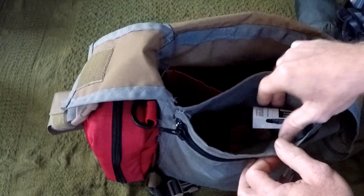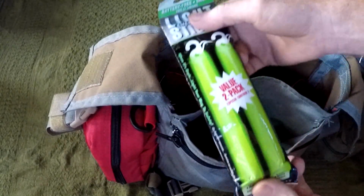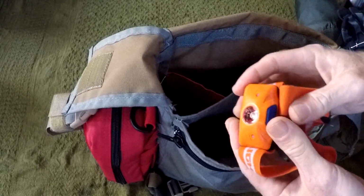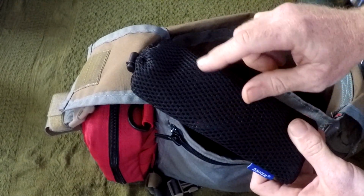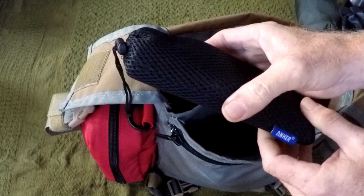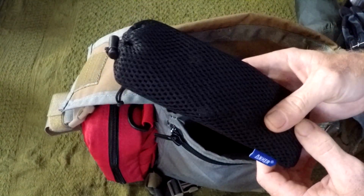And then next up, in the middle pouch, I've got some glow sticks. I've got a headlamp, it's an Olight headlamp. And then I have a battery bank with the cord to charge it in there. This can charge my phone 7 times. It can charge my GoPros. It can charge my flashlight. So this is very useful.